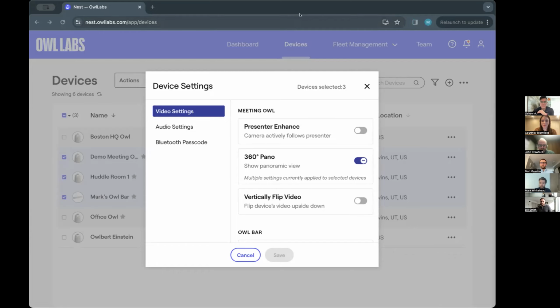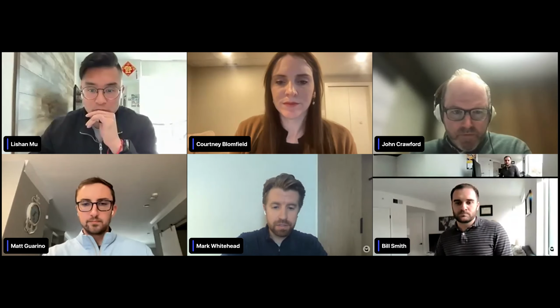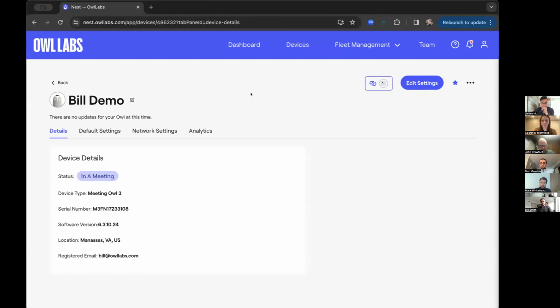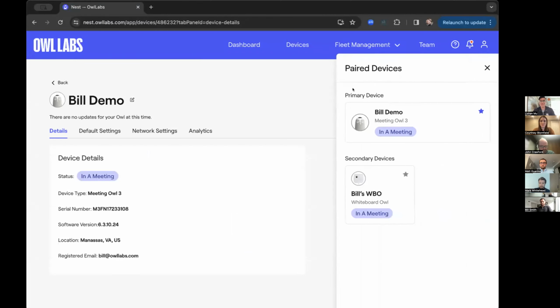Now, I'm going to also show one additional new feature that has recently come out, and that is in support of our front and center offering. We now have this Owl Connect icon here in the Nest. You can see that this is actually Bill's owl. You can see that it is currently paired. It's in a device pair.